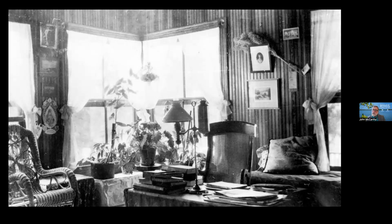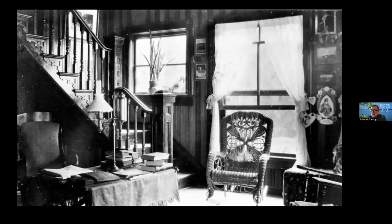These photographs were taken sometime between 1901 and 1911. Here's another one, just shifting a little bit to the left. Again, the tremendously large double hung windows. I tell people, I can show them 100 houses in Sarasota downtown with double hung windows, but I can't show them another one with windows as wide as these. These were uncharacteristically large windows at the time.